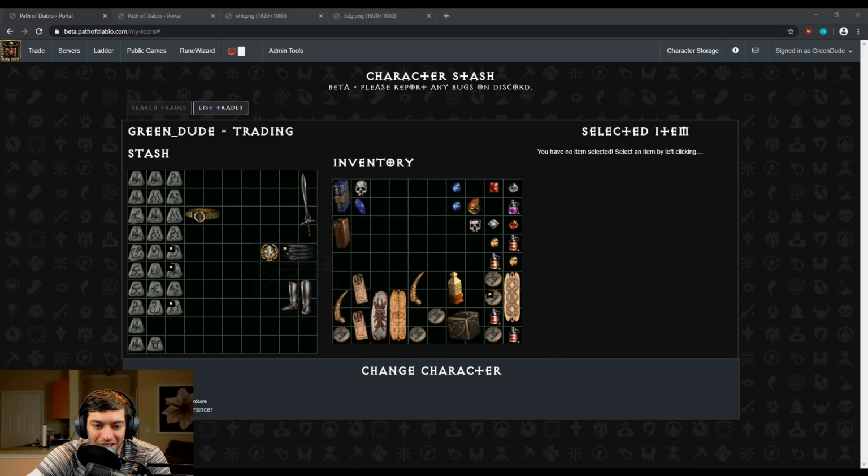All right, let's see how it works. In the top right corner, you have the character storage. You can click that, and then it brings you to this view. At the bottom, you can switch characters. I only have one at the moment, but if you had more, it would list them. It lists all your ladder characters. It's all free. It's very quick and easy to switch between characters. There's actually no page load; it just loads straight away.